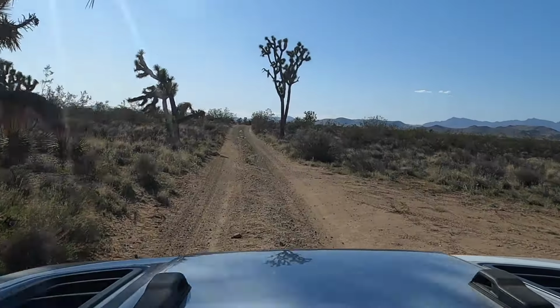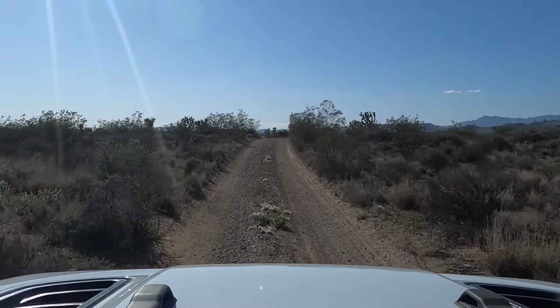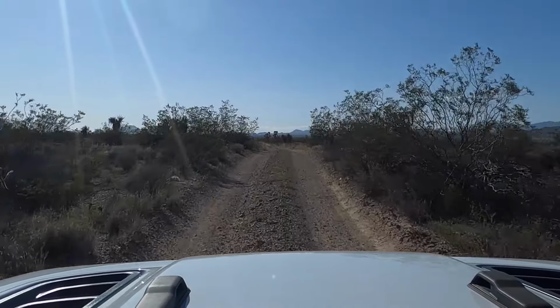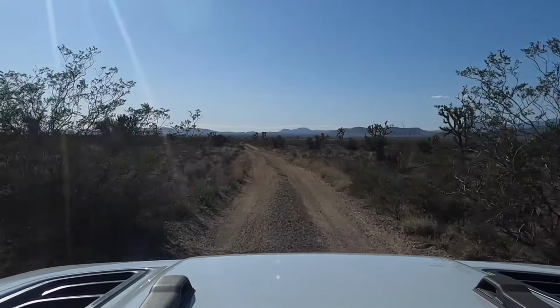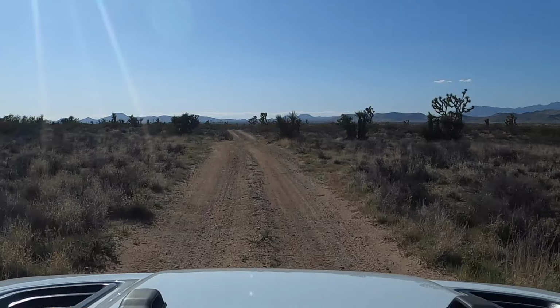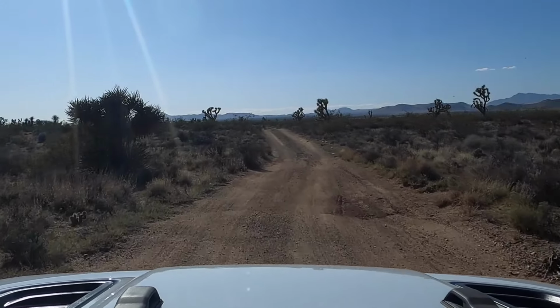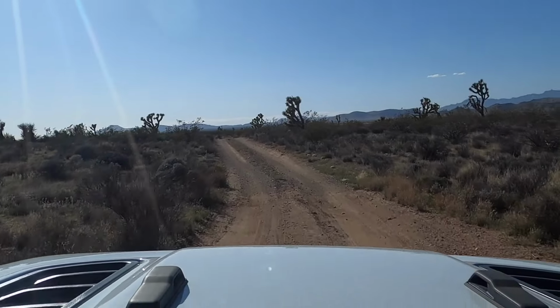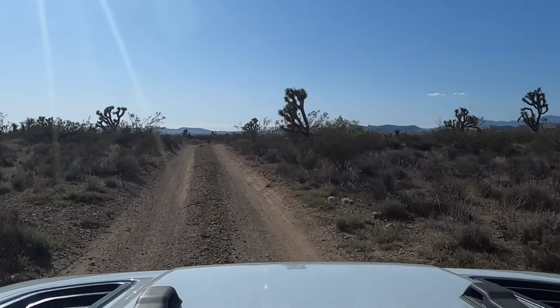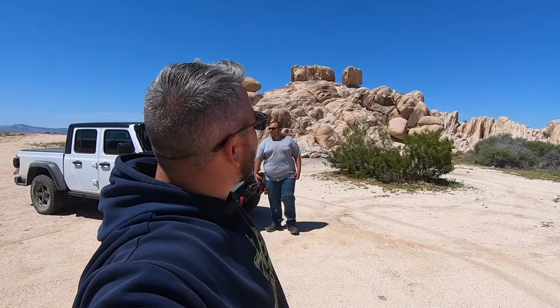Is this the correct trail? According to Onyx, it is. Just wondering about the one on the right. It looks like it's a major road, and it goes up there a ways and then reconnects back with the Mojave Road, so maybe?